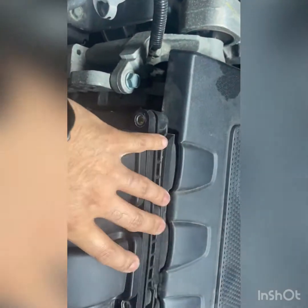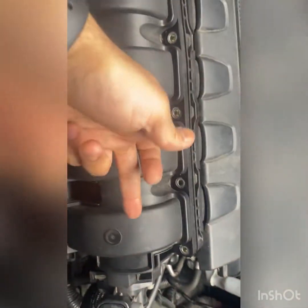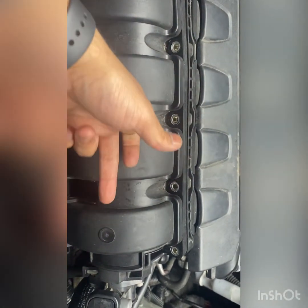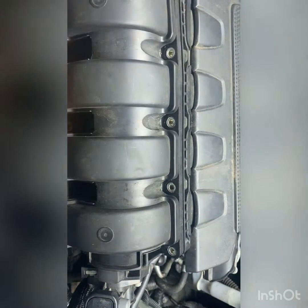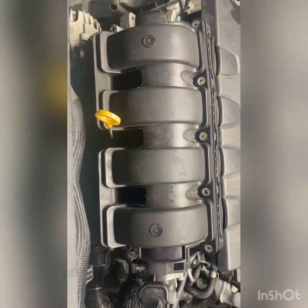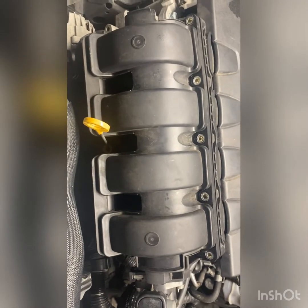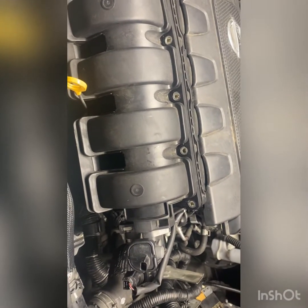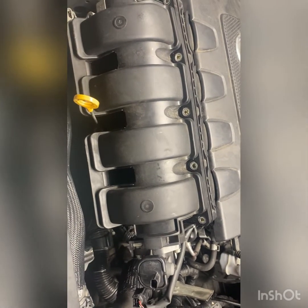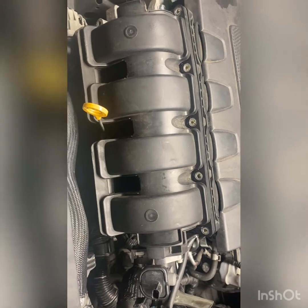We need to take this out because we need access to the torque converter bolts, which is right by the starter. So that's the only way. If you have another way, let me know. But as far as I know, pretty much the only way to access the torque converter bolts so that we can loosen it and then start taking the transmission apart from the engine.